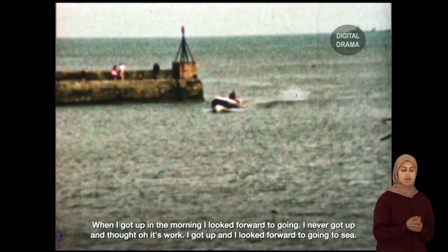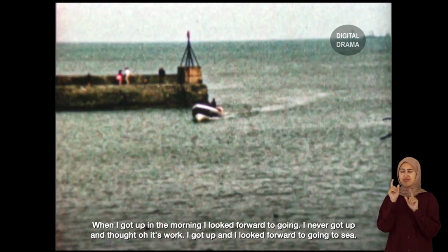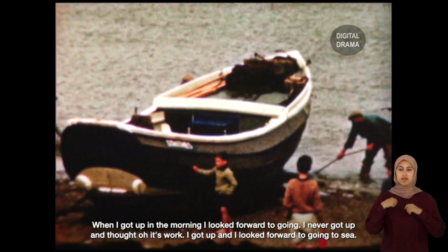When I got up in the morning, I looked forward to going. I never got up and thought, oh, it's work. I got up and I looked forward to going to sea.